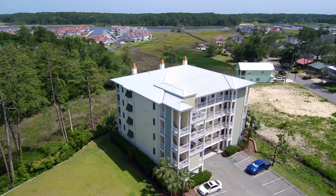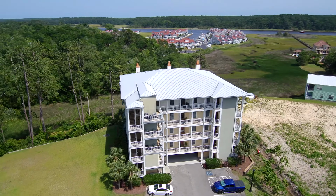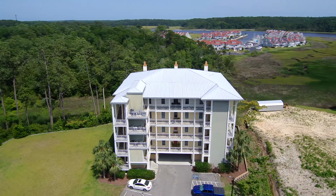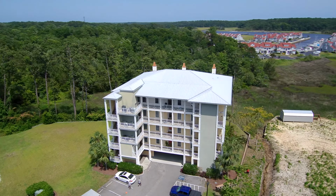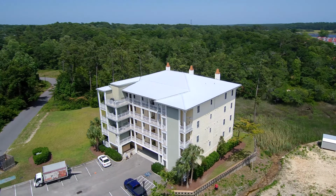Complete with an elevator and ease of access, this site offers convenience to the best Little River, South Carolina has to offer. Make your new coastal home one of luxury, privacy, and natural beauty.